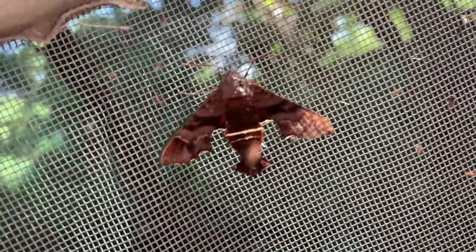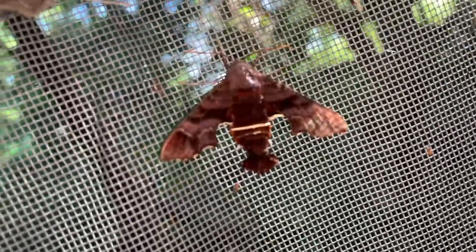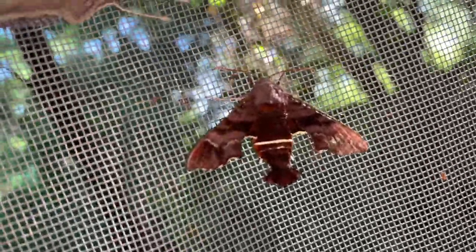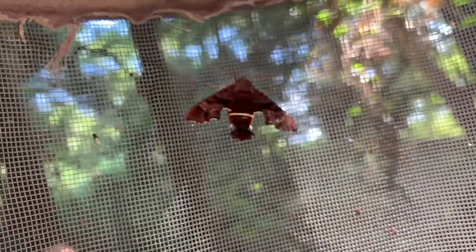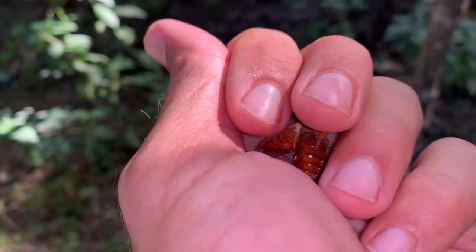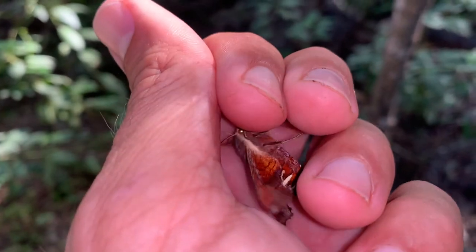This is the Nessus sphinx, and it's a day flying moth, and it flies kind of like a bumblebee or a hummingbird, and it's really cool. It's got yellow bands on the abdomen and a brick red hindwing, and they are super cool. They feed on grape, and they're actually very common in here. I was surprised that we don't have more of them in the trap so far, but here's one. So I'm gonna release him as soon as he finds, there he goes. Bye-bye, Nessus sphinx.